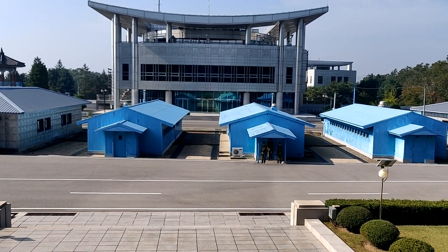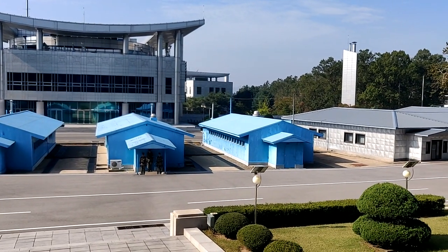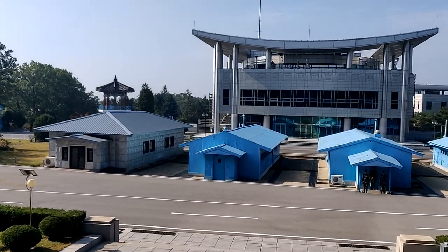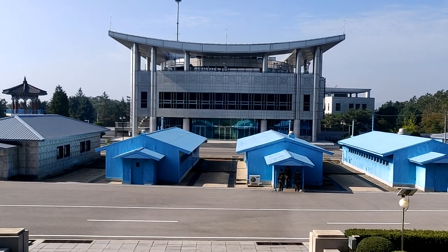The concrete line that crosses in front of us is the military demarcation line. 50cm wide and 10cm high.